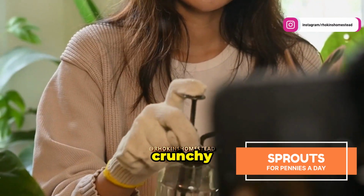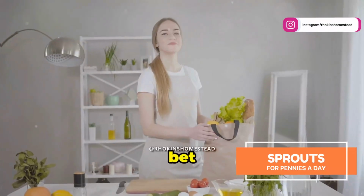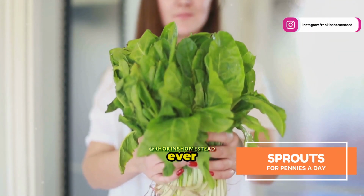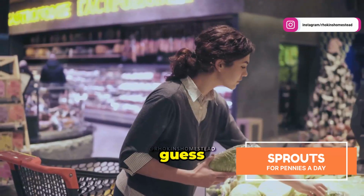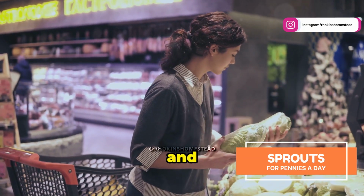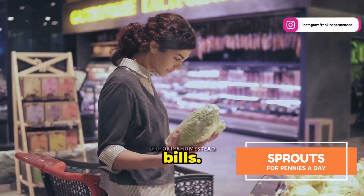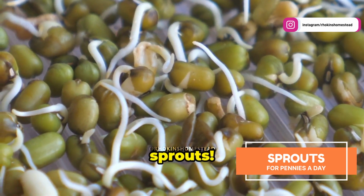Want fresh, crunchy veggies right from your kitchen? You bet you do. Imagine having a constant supply of nutritious greens without ever stepping out of your home. And guess what? It's easier than you think and cheaper than a trip to the store. No more long lines or hefty grocery bills. We're talking about growing sprouts.